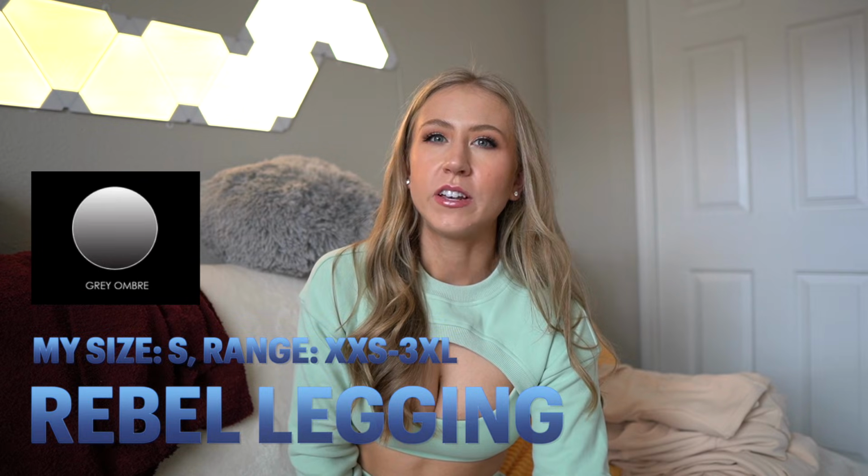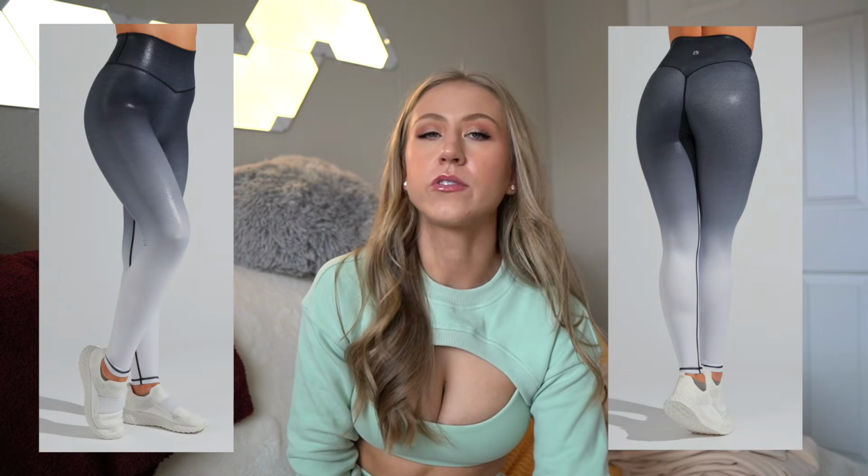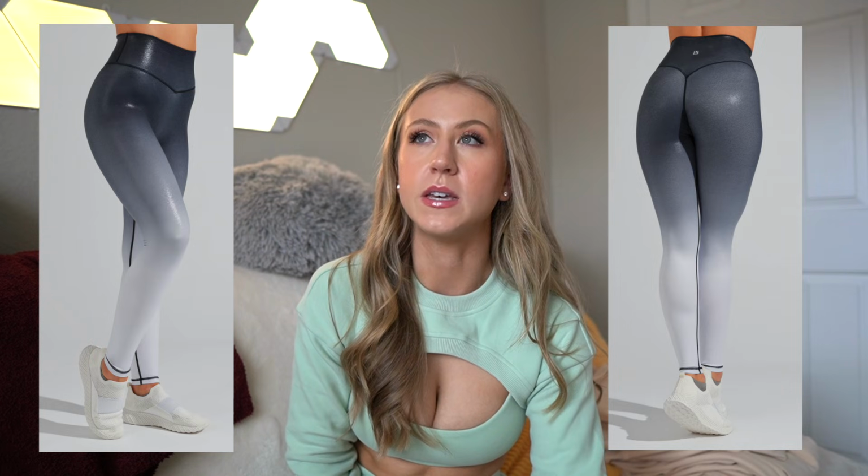This one I don't love as much. There's only certain ombres that I really like. I feel like ombre can be a little bit outdated. I did like the Alphalete Here Comes the Sun ombre because it was very subtle, but the gray to white is giving Gymshark 2017 or whenever that was. And that on top of the sparkly too. This one's just really not my thing.